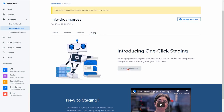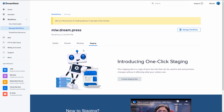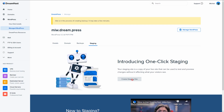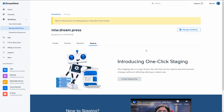So let's go ahead and we can create a staging site. We can't create a staging site actually here, so that is kind of odd. Let's reload and see. So it's not possible to create a staging site here. Probably, I don't know why. So probably because we are creating a backup. Nevertheless, this is actually the main overview for a single DreamPress website, and I think it's great.